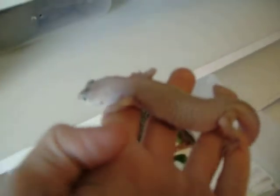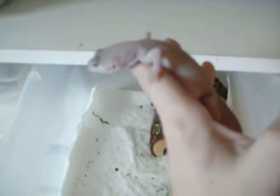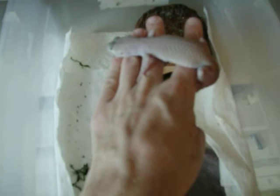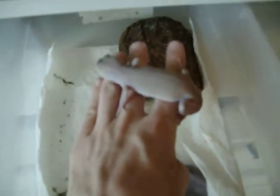This is a female blazing blizzard. God, this video quality is horrible. Female blazing blizzard. I haven't gotten a male yet. I'll be getting one as soon as I can. And once I get them all up to size, I'll be breeding. I've never bred leopard geckos. So once again, if you guys can, maybe a suggestion on what kind of morph I should get for a male, to breed these two with, I'd really appreciate that.